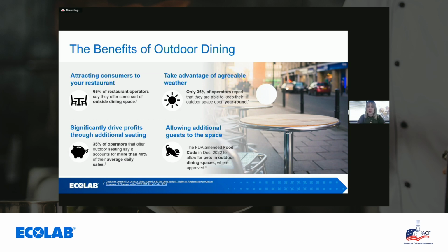About 65% of restaurant operators say that they offer some sort of outside dining space in some portion of that year. This obviously very much expanded as well. We went through a global pandemic a couple years ago, and outdoor dining really exploded around that time, as that was the safest place to go to a restaurant and enjoy the company of people who were not within your household. So with that time, we saw definitely an increase in the amount of places that prioritized having a patio or an outdoor dining space, and also in the prioritization on keeping it open as long as possible.